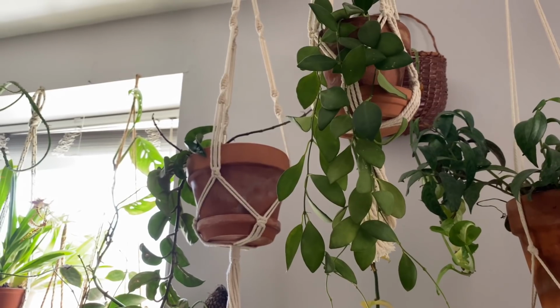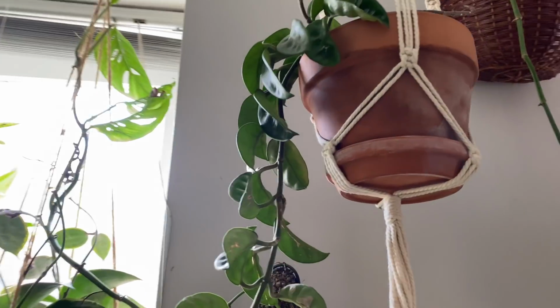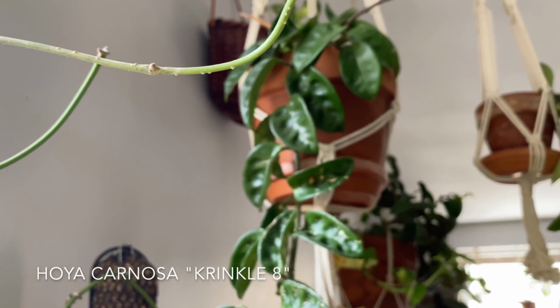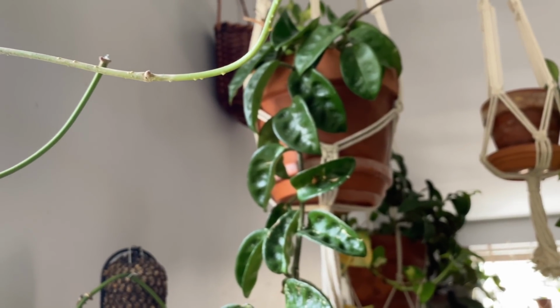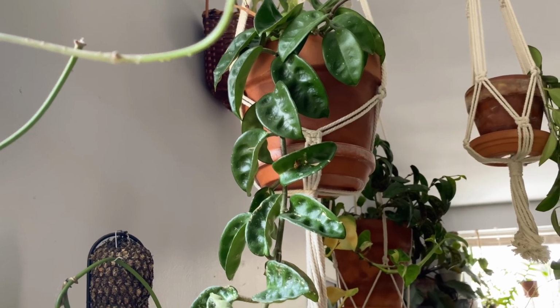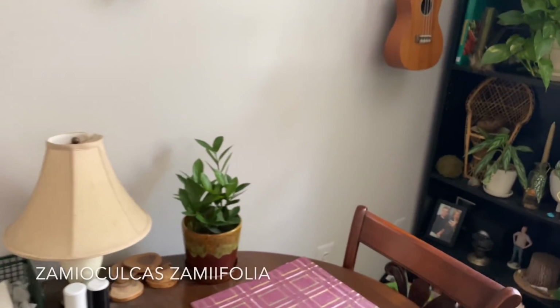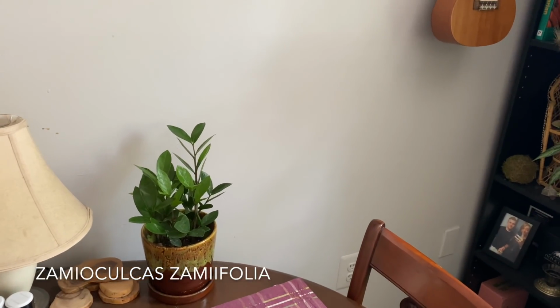It's a long mouthful. And then I have another Hoya crinkle 8, or Hoya carnosa crinkle 8 up here. Alrighty, so let's just get that focused. Okay, so let's move on to this window over here. I do have a Zamioculcas zamiifolia on the table right here.